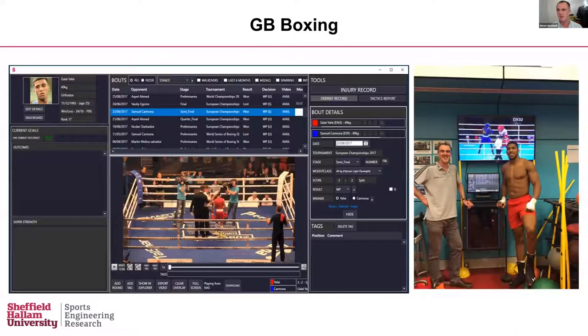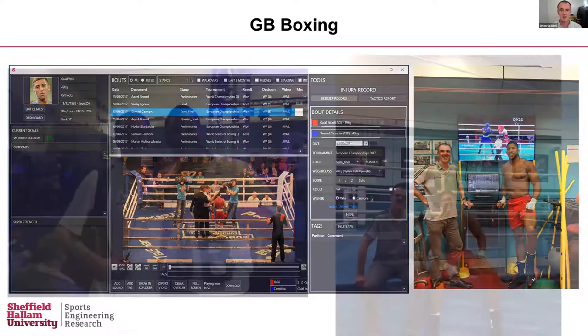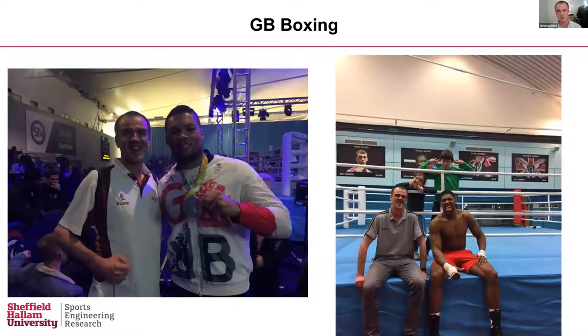A lot of the things we've done for Taekwondo, we've also done for boxing. We've again designed bespoke software for them, used by the elite team, the Olympic team, but also Anthony Joshua, current world champion. And then again, pulling it back to the medals, what it's all about. So we've got on the left-hand side Joe Joyce, and the right-hand side, just showing it's about the medals, but it's also about having some fun while you're working. So you've got to get that balance.